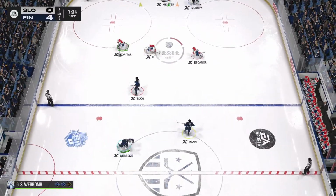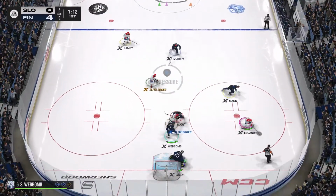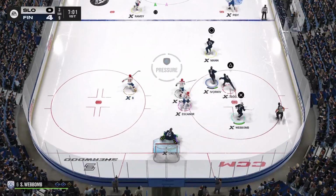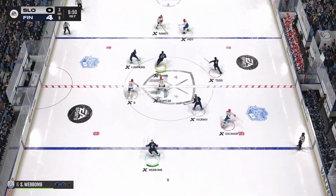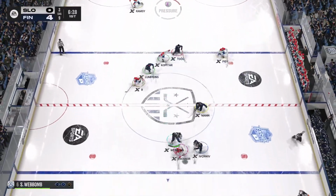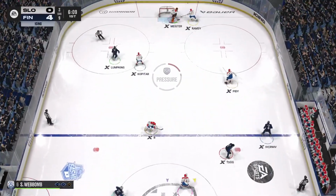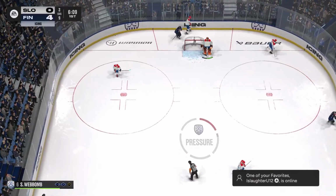Windsor's got the puck behind the net. Receives the pass. Oh, great move to sidestep the check. Into the offensive end, right up the middle. Windsor's got the puck in their own end. There's the whistle, icing the call.